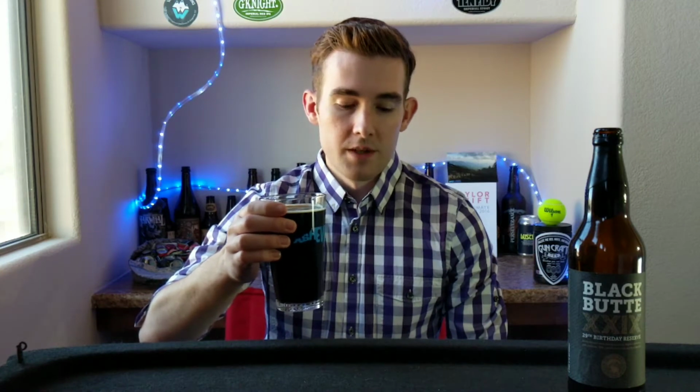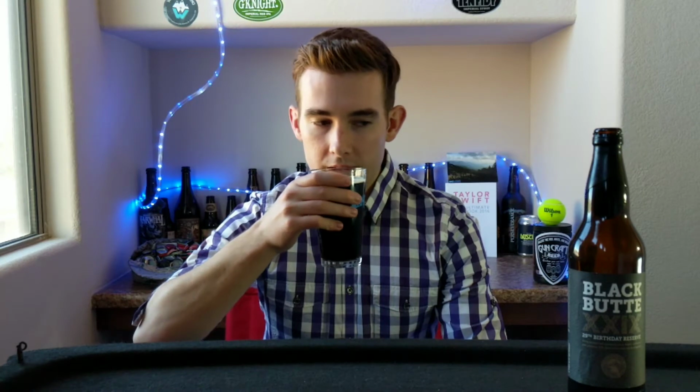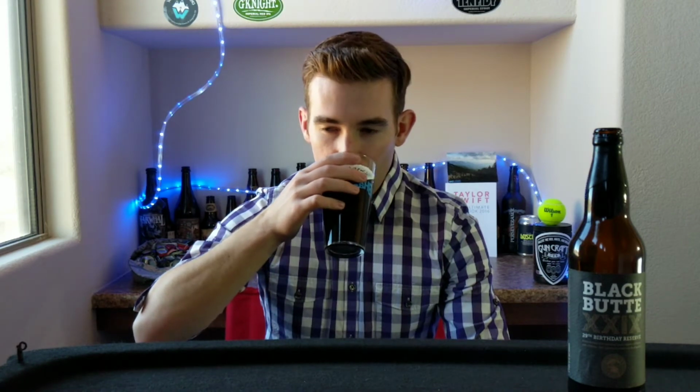You can definitely smell the alcohol. It's rum and bourbon aged beers. They all smell somewhat similar. Definitely takes on like a really dark, kind of musky, dank smell of the bourbon. I mean, that's amazing. I'm not surprised. That is really, really good.